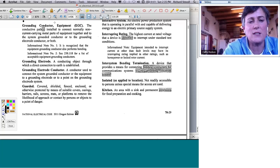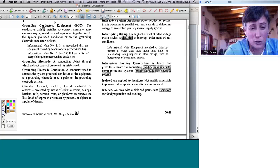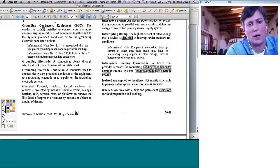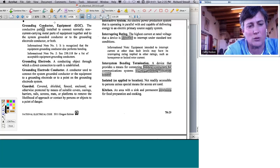The grounding electrode conductor is a conductor used to connect the system grounded conductor or the equipment to a grounding electrode. So that's the piece that comes out of that main service panel and runs down and connects to the grounding electrode, or some sort of point on the grounding electrode system, which can sometimes be a metal pipe in a building under certain circumstances.